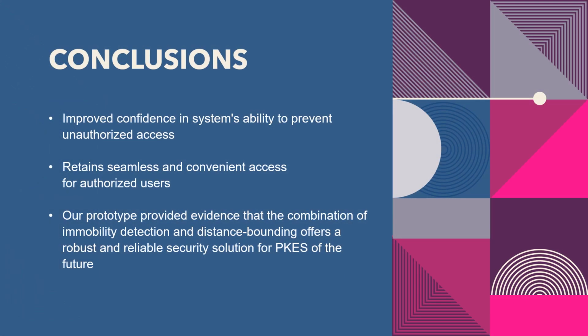In conclusion, this cooperative approach guarantees that access is granted only when the key fob is within the authorized range and in an awake state, theoretically thwarting unauthorized entry attempts such as relay attacks, distance hijacking, as well as other threats that are effective against each mechanism independently. Therefore, in this project, we have demonstrated that the synergy between these features instills greater confidence in the system's ability to prevent unauthorized access while also providing seamless and convenient access for authorized users, making it a robust and reliable solution for passive keyless entry systems of the future.